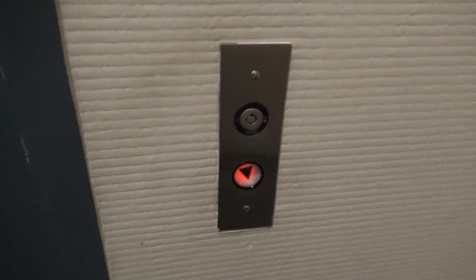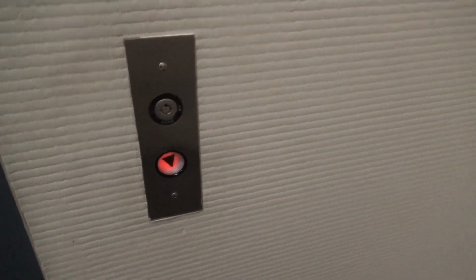I just lost the elevator. It just went down. What? It probably parks on the first floor. Damn, I could have kept drinking. Yeah.